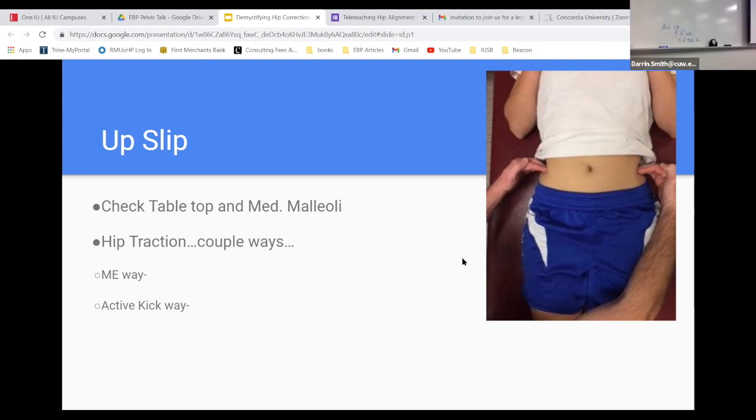She's also on the right. Awesome. Okay, so right leg, we're going to do an active kick away. So Darren, take that right leg into hip flexion, knee flexion. How much? 90-90. Yep, just like that. And so Darren, you're going to be more on the inferior side, okay?